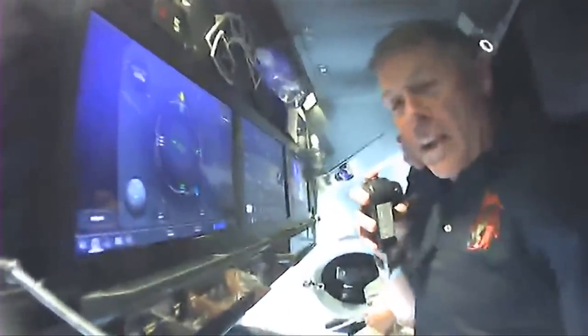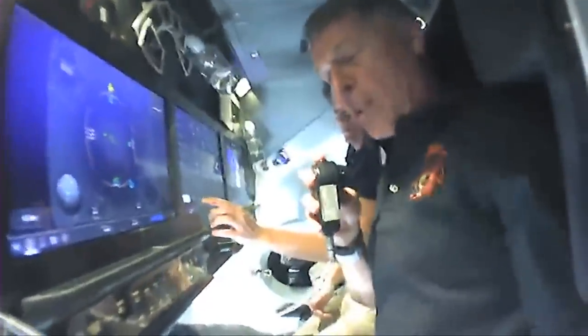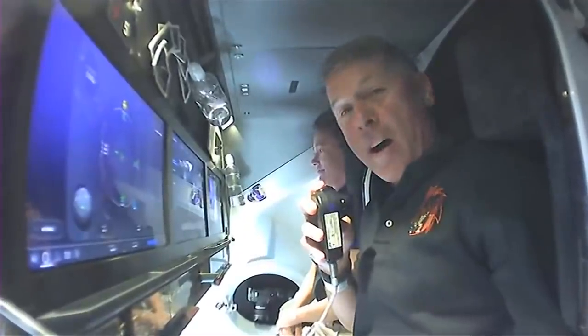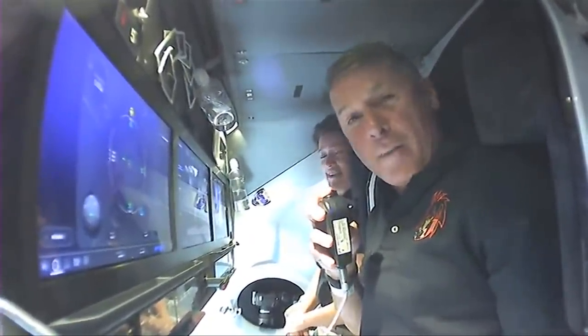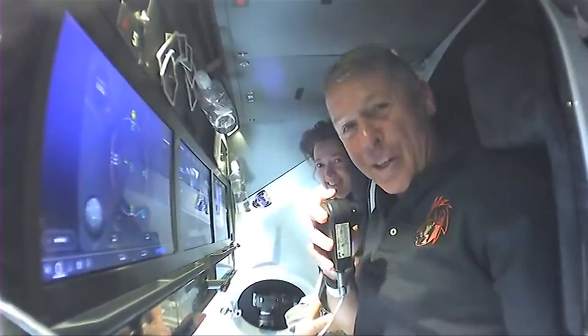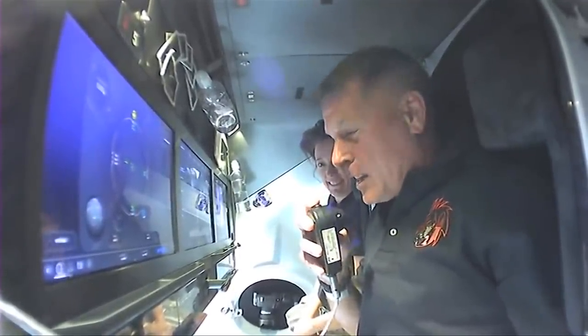One thing I'll add before we sign off is Thomas noticed a little while ago after we were getting out of our suits, he looked out the window and saw our second stage pretty much flying in formation with us just underneath us, and that was very special. So we all rushed to the windows to look at that for a little while, so that was pretty cool.